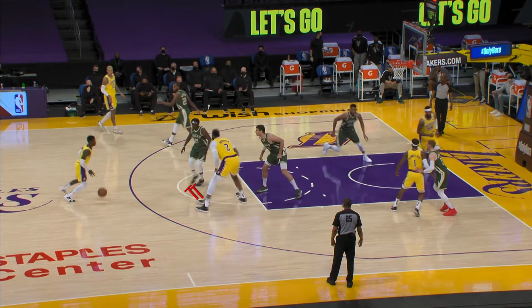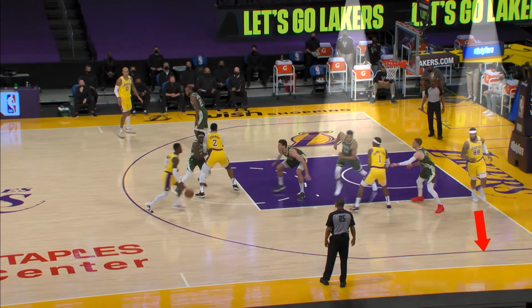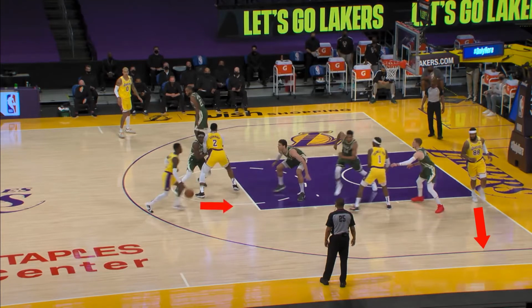The angle of the screen also doesn't help the outcome. If the screen is set on the opposite side of the circle and a little higher, Schroeder and Drummond would have a better runway to execute this play. Schroeder also doesn't allow Morris the time to take Giannis to the strong side. I mean, he goes at the same time as Morris clears out, which allows Giannis to clog the driving lane, and that takes away Schroeder's threat to score at the rim.